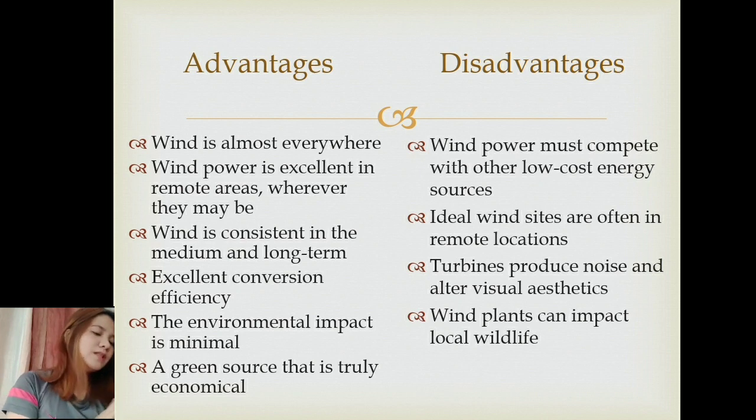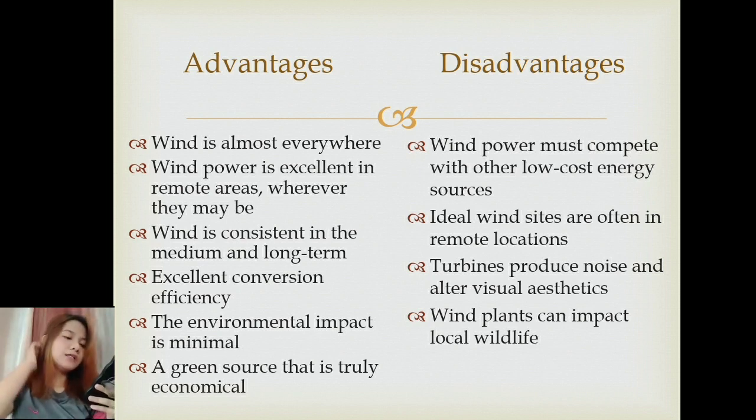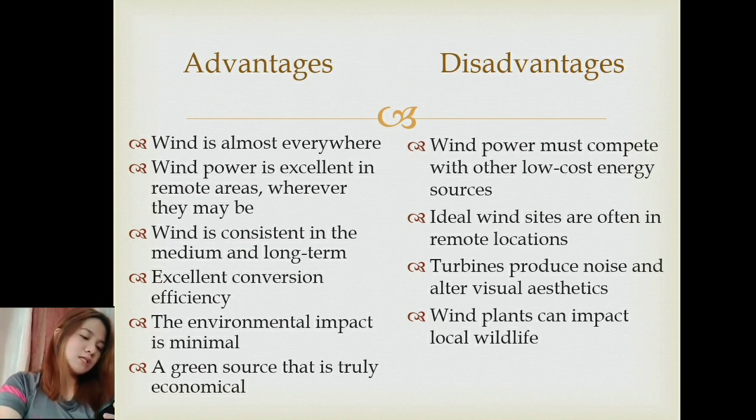Advantages: wind is almost everywhere. Second, wind power is excellent in remote areas wherever they may be. Wind is consistent in the medium and long term. Excellent conversion efficiency. The environmental impact is minimal. A green source that is surely economical.